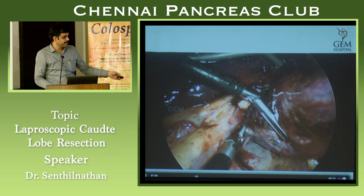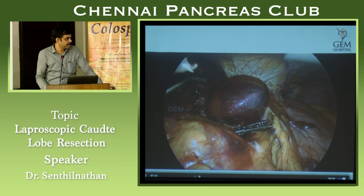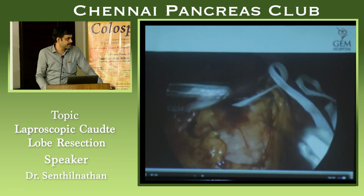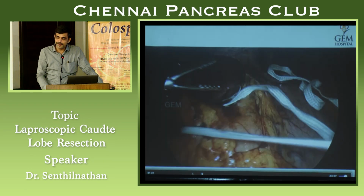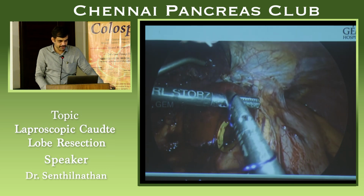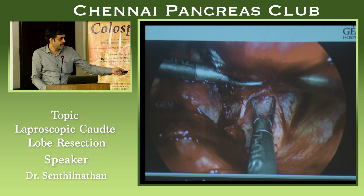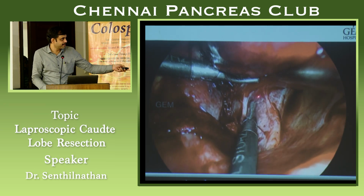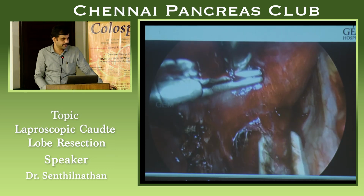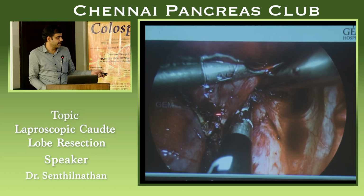So first we can see the inflow. For the non-surgical audience, the caudate lobe has direct branches mainly from the left portal venous system, sometimes from the right, and it drains the majority of the time directly into the IVC with one or few branches. So we use the rubber retraction technique. Here you can see we are dissecting the caudate lobe from the IVC. It's a prehepatic segment. So carefully we have to dissect all the inflow as well as the outflow.